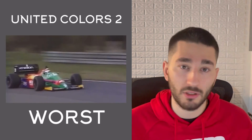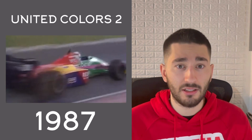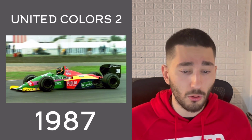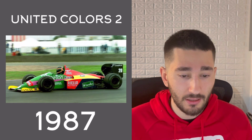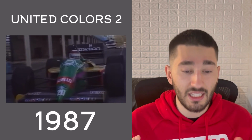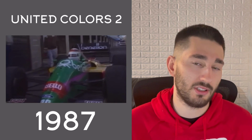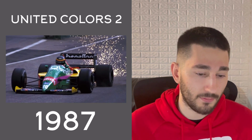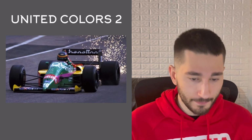Here's where it starts to fade though. Right away, we go into United Colors 2, where I think the Benetton team took a wrong turn on their liveries. So they scrapped the whole idea with the flags of what they had, and they went with a color palette of red, orange, yellow, blue, green, pink, and even a different color of yellow. I mean, these 3 liveries from 1987 to 1990 are probably some of the worst liveries that I have ever seen in the sport.